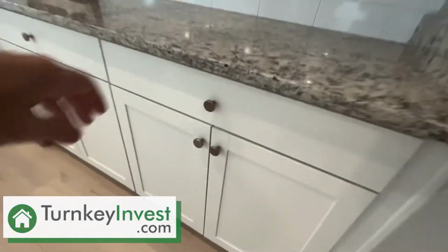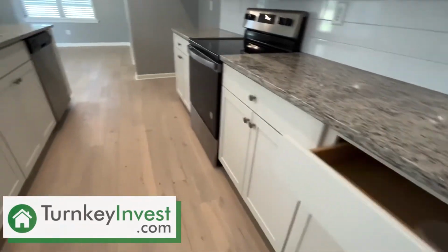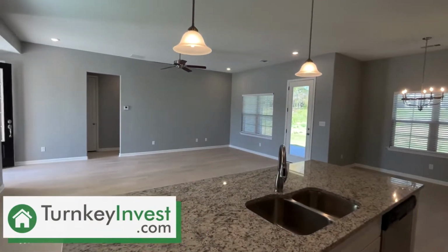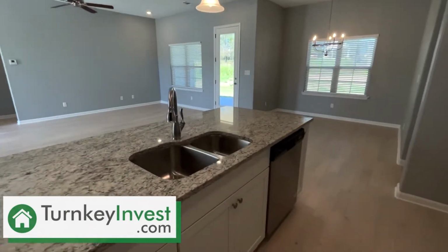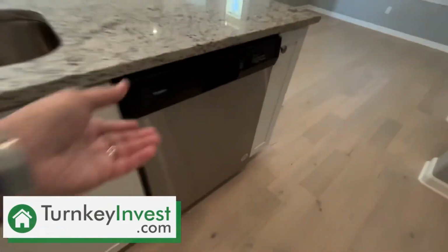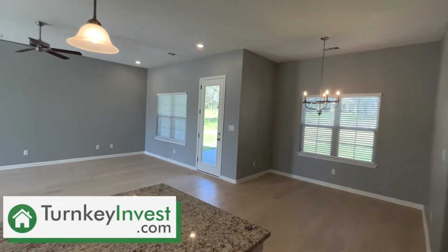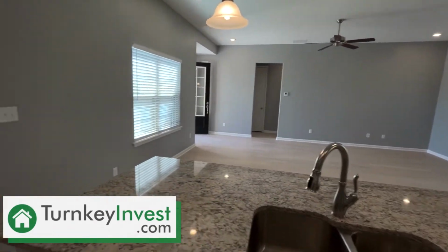Large drawers and lots of storage in this kitchen. Stainless steel appliances include the gooseneck faucet and double bowl sink. You can also choose from a single bowl sink. You've got your stainless Whirlpool dishwasher. Extremely functional, modern, and what everyone's looking for, this open concept area.